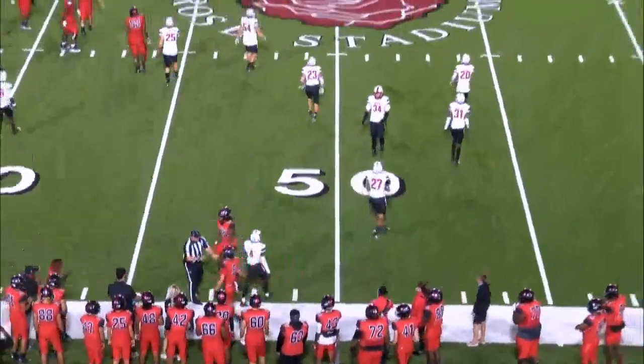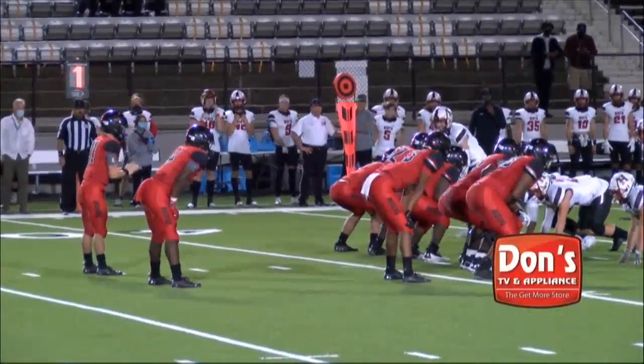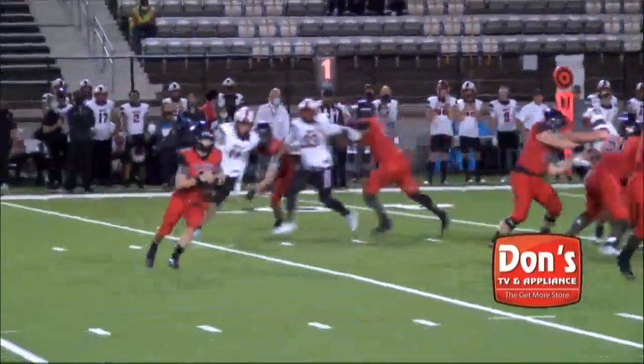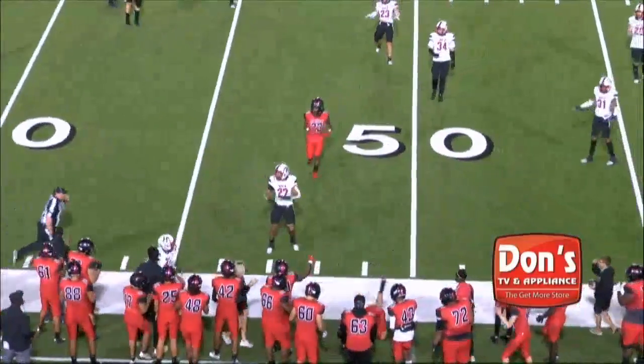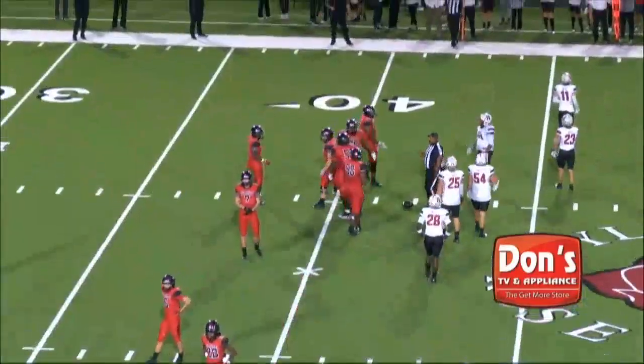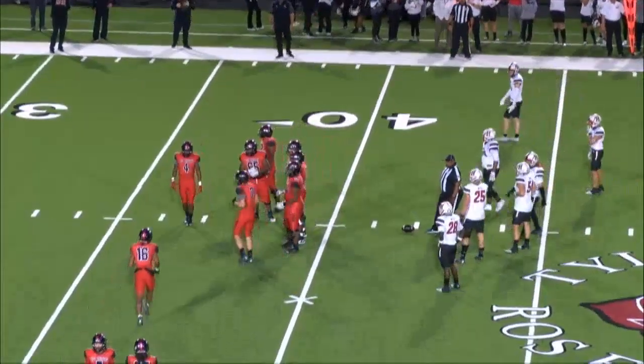Was he inbounds or out of bounds? Nick Bennett was out of bounds. But what a great diving catch by Nick Bennett in front of the Red Raider bench, with pretty good coverage by Des Mims, the senior cornerback. But he did everything right but get a foot down. Yeah, Adams actually got off a pretty good pass. He put it where only his receiver had a shot at it, but he just couldn't stay in bounds.